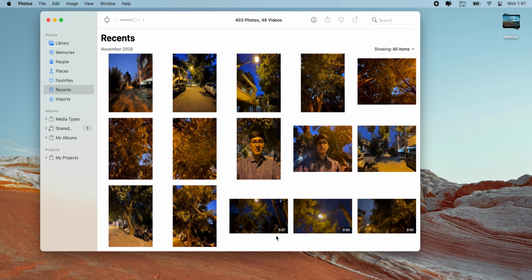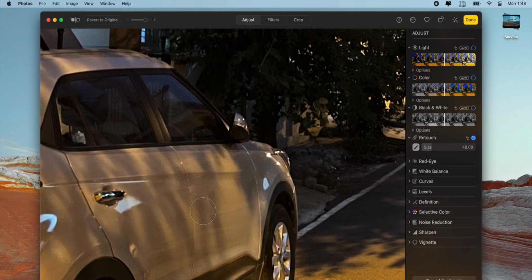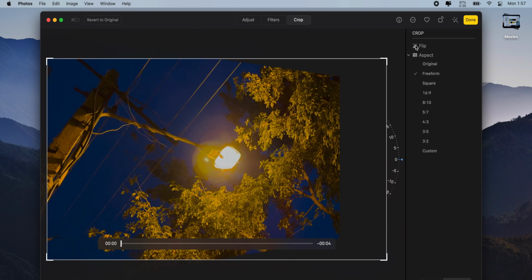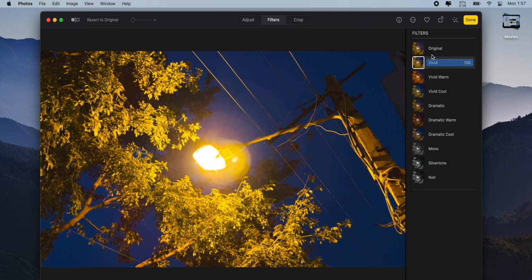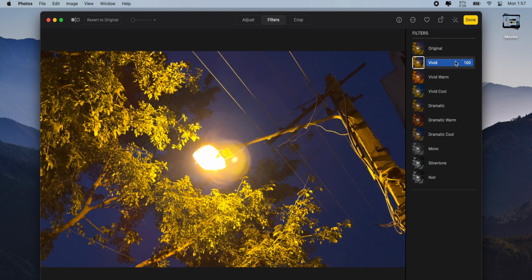Next up, let's talk about the Photos app on the Mac. The Photos app brings a lot of new improvements in editing with expanded capabilities like a retouch tool to help remove text and objects in your images, and also expanded video editing capabilities, allowing you to add adjustments, filters, and crops. And now you can also adjust the intensity of filters and portrait lighting effects.